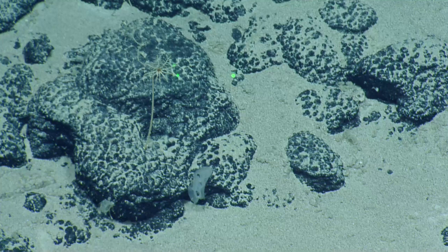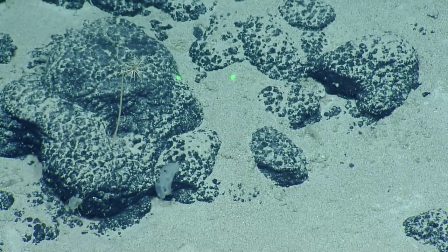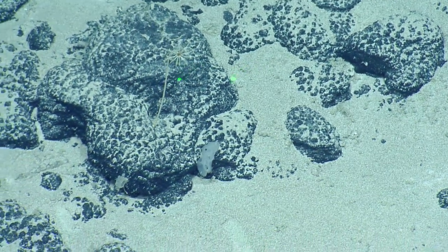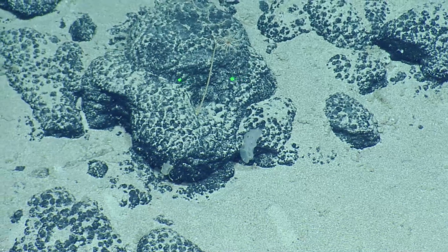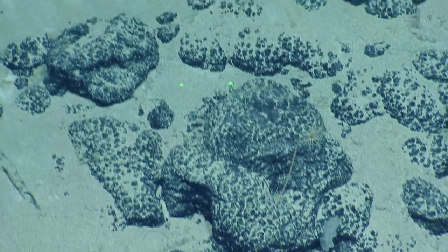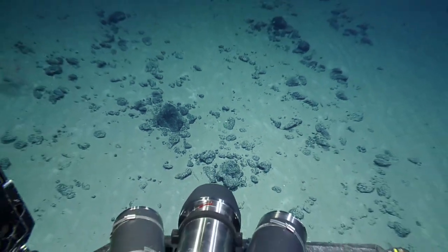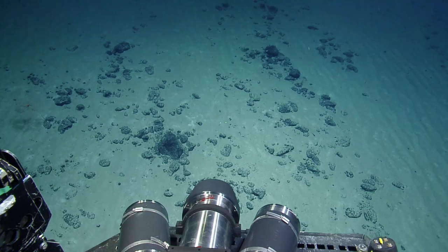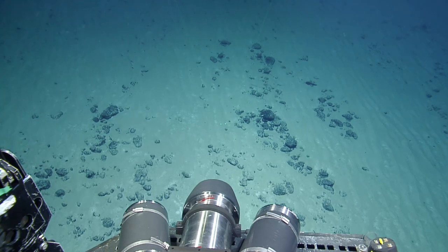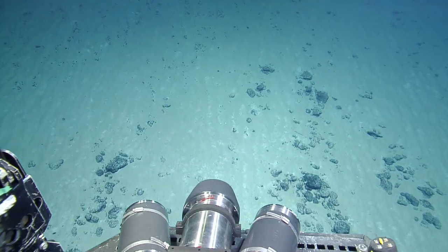Proper identification of this would probably require a sampling event. Did you say a sampling event? A sampling event, yeah, a predation event only. It's a stalked crinoid. Okay, so that's Echinodermata, phylum. Bathycrinidae family, probably. Sea lilies, yeah.